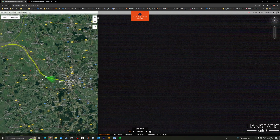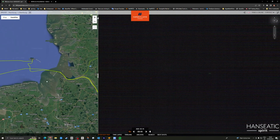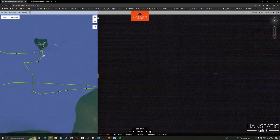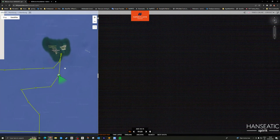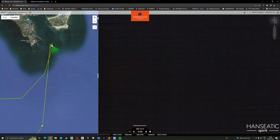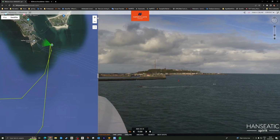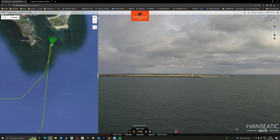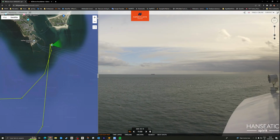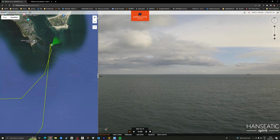But this is a really, really cool way to see where these ships go. So you can see this one actually went to Helgoland, which is a small island off the coast of Hamburg. Still nighttime, which is unusual. Yeah. So there we are in Helgoland. Unfortunately, you can't see behind. I'd love to be able to see behind on these panoramas, but probably the ship structure's in the way.